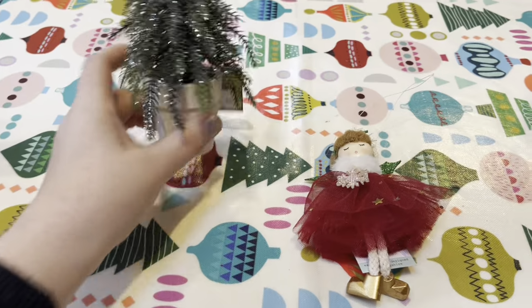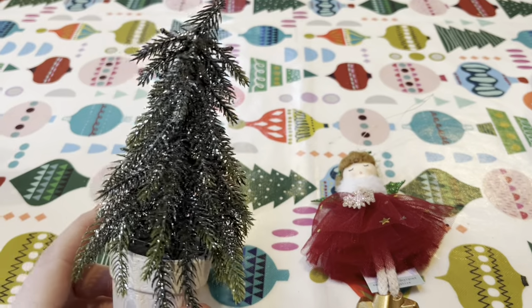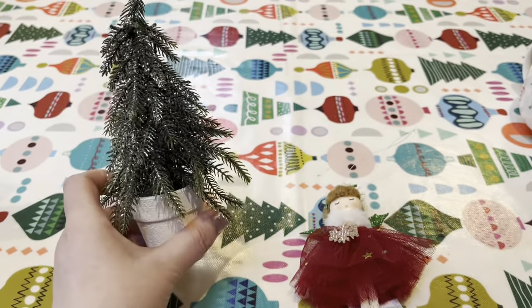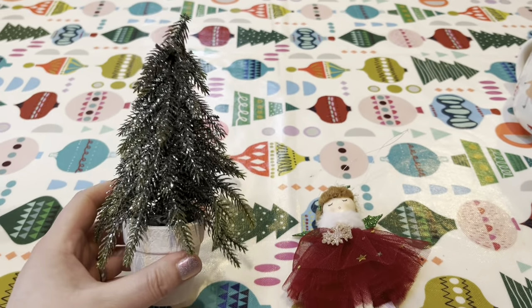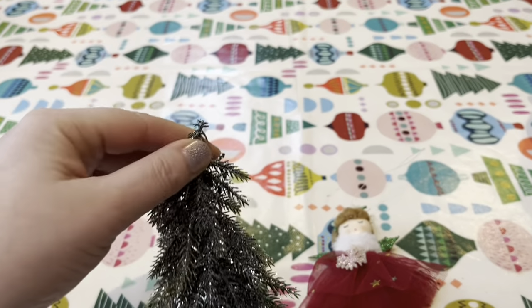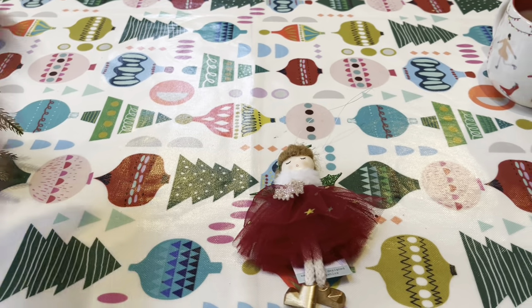Hello everybody, I thought I'd just show you the purchases I made. I didn't buy a lot because it was extremely expensive up there. And this little tree is actually a gift for a friend. So I just thought I'd show it how sweet it is, but I'm going to pop it back in the bag. And I'm thinking I might make a little star for the top of it. So I can't do that one-handed.